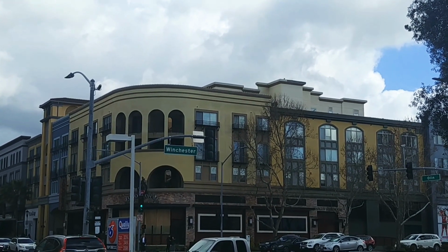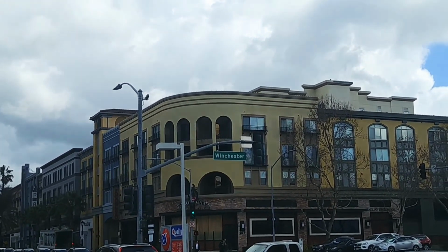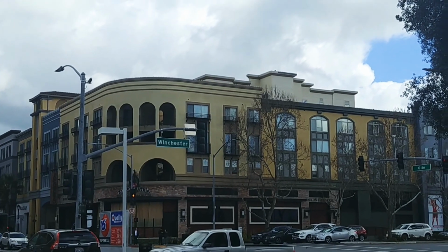We made it to San Jose. We're on Winchester Street. Isabella, we made it to the Winchester house. Ooh, what is this?